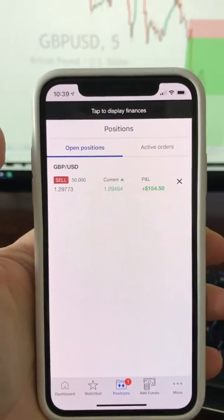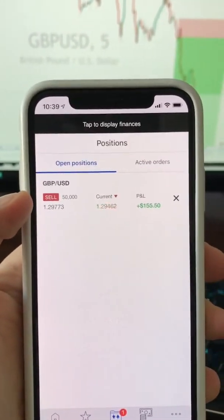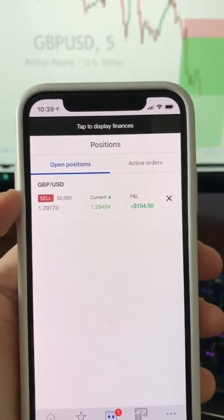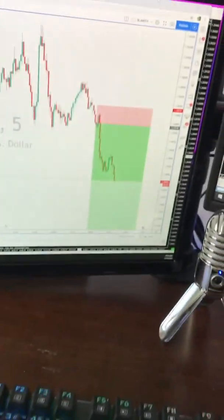All right, quick little update. It's about 10:40 a.m. here New York time. I closed half of this GBP short. Still got half a standard left. This one's floating about 30 pips in profit here.